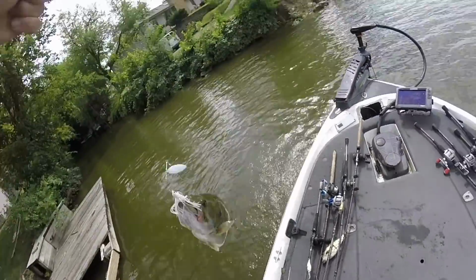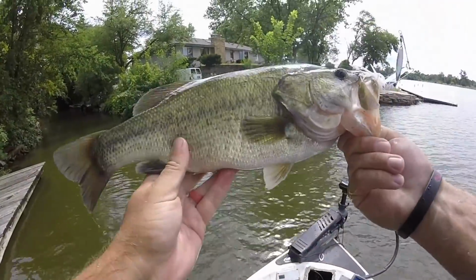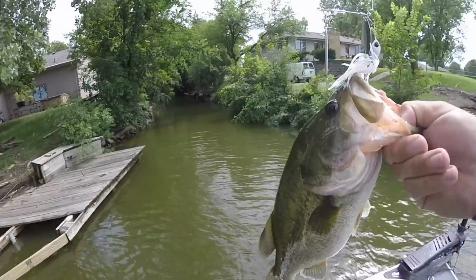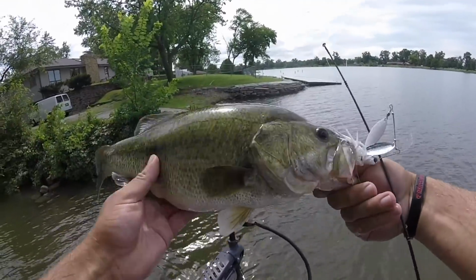All right, what's up, dude? He like didn't even want to do anything. Pretty friggin' fat one though. Look at that. That's like a 3+ pounder. He was right on the corner of this dock, right where he was supposed to be on the old spinnerbait. Man, that fish is fat.